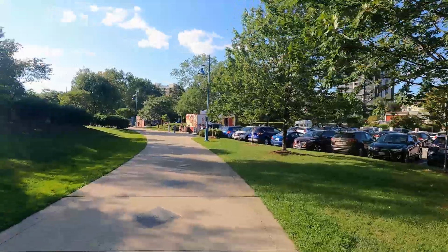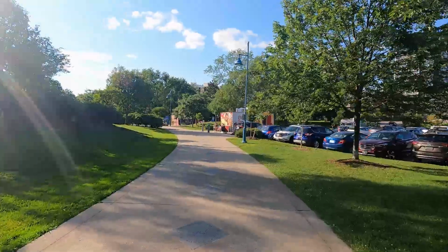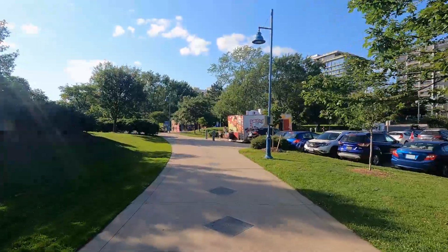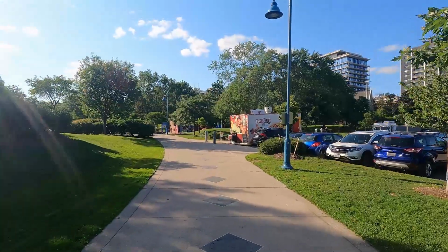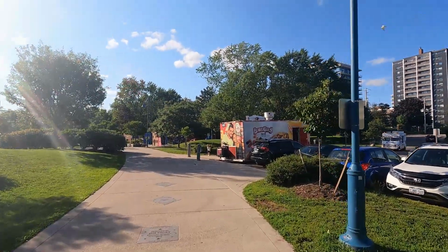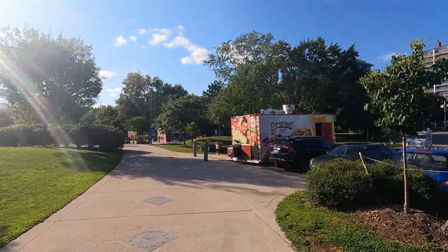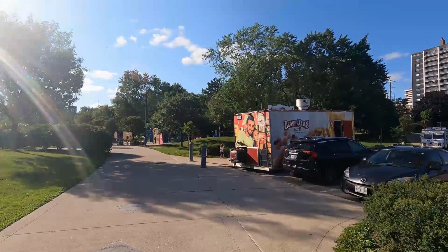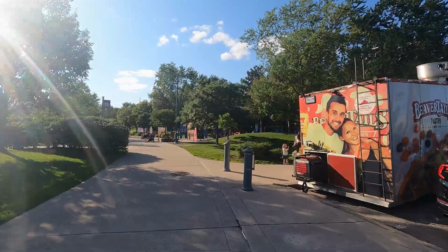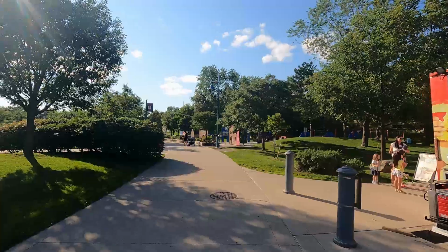And here they have a beaver tail truck. So basically, beaver tail is just a Canadian pastry. It's like thin dough fried with icing and all kinds of toppings. It's more like a dessert item more than anything else.